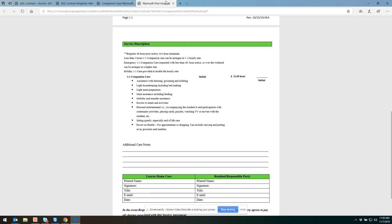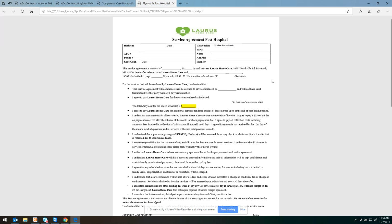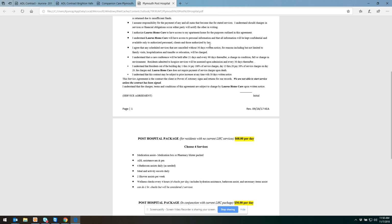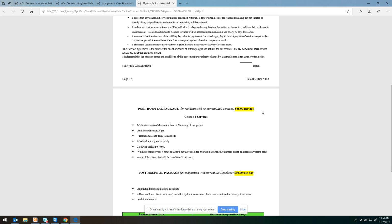And then the post-hospital contract. Again, the only thing that's really changed on this is it has the same first sheet as the other two because it has all that legal information we want in it. Some people may only have a post-hospital contract, so we want to have them initial all this legal information and important information on here. And some of you will see that this is a rate change for the post-hospital. We've made this standard across the board for all communities.